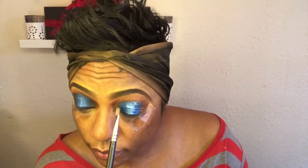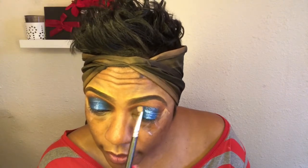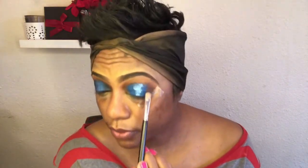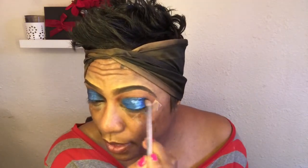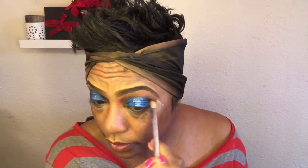So I'm gonna pick up a little bit more of the blue and just make sure that it is being seen properly, because I hadn't done the black on this eye. So you see the difference without the black. It needs a little bit of black. So all I did was take a little bit of black out of the Saharan. You can use any black. You don't have to use this black, just any black to kind of clean up the edges a little bit and to give that some definition.